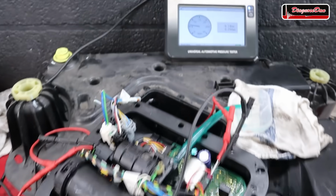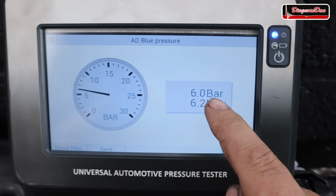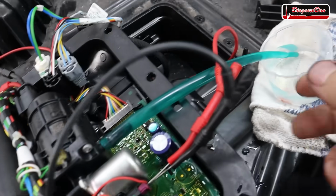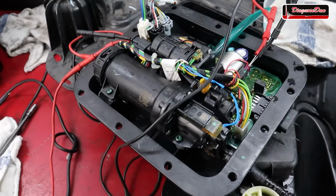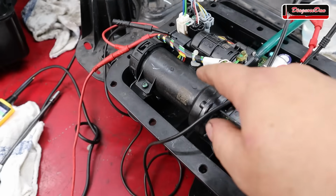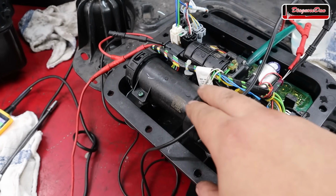Not only were we able to reach 6.2 bars, but we're currently also holding 6 bars. Now this means our shutter valve is working, because if it was open, we would have leaked back into our little reservoir over here. So this test confirms that there's nothing wrong with our pump, nothing wrong with the shutter valve, and our accumulator is calibrated at exactly 6 bars.